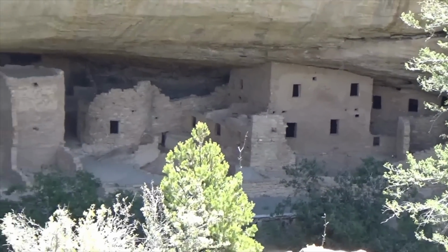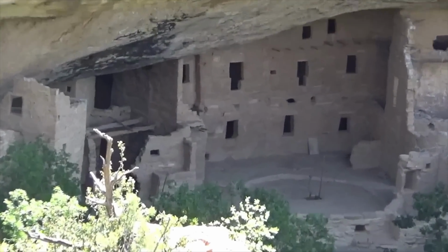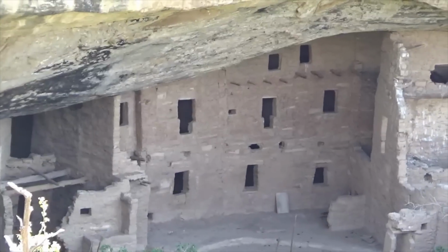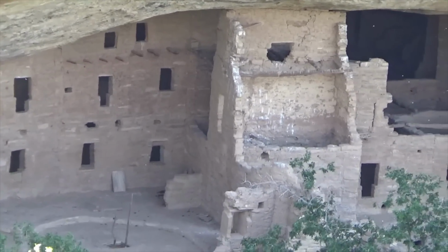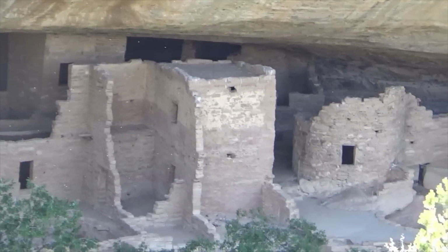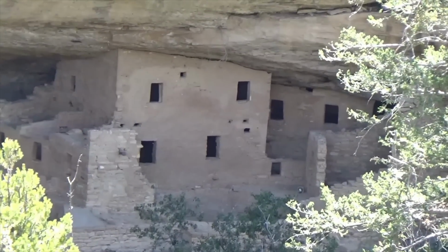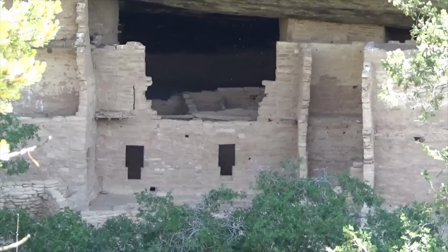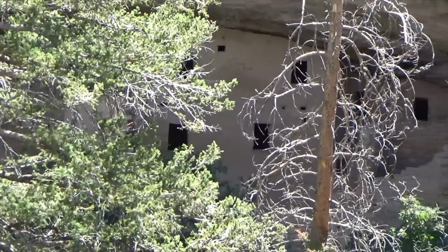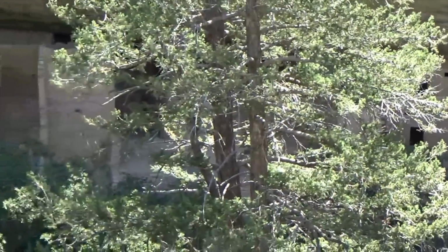This is Spruce Tree House. The windows here are the most impressive with the South American style. You talking about the keyholes? Yeah. Well, it's definitely cooler in there.